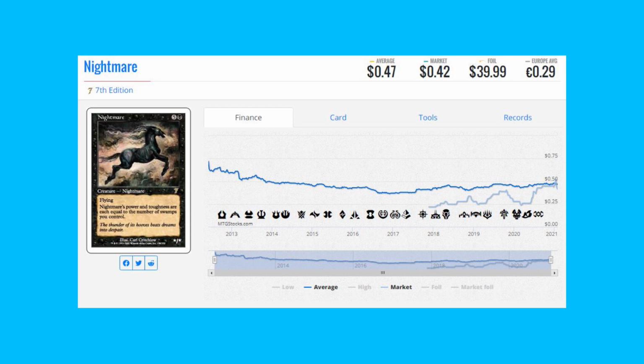Nightmare 7th edition. This is one of the most iconic cards in the game, and I'm telling you right now, I think it's a steal if you can grab it for under $40 in a near mint condition. It's one of the most iconic cards from Alpha and Beta, and one of the first foils out there on the market. And 7th edition was the first variation of these foils, and it has a nice old border look to it. So I think this is a great grab, and I actually purchased a few copies of my own.